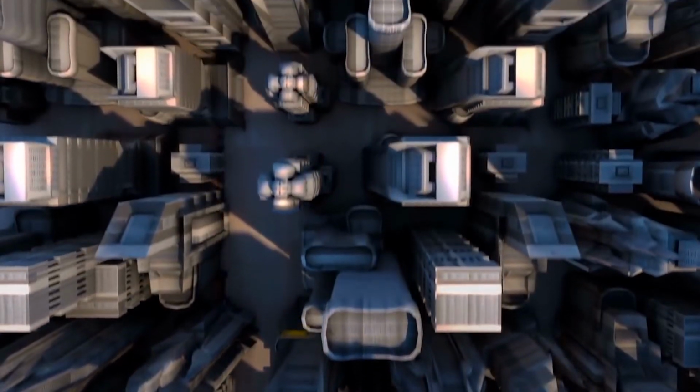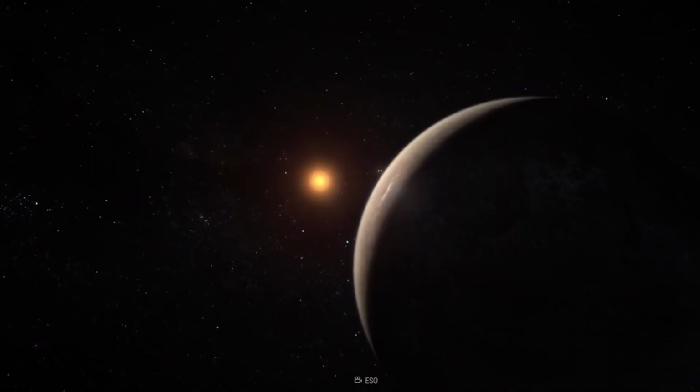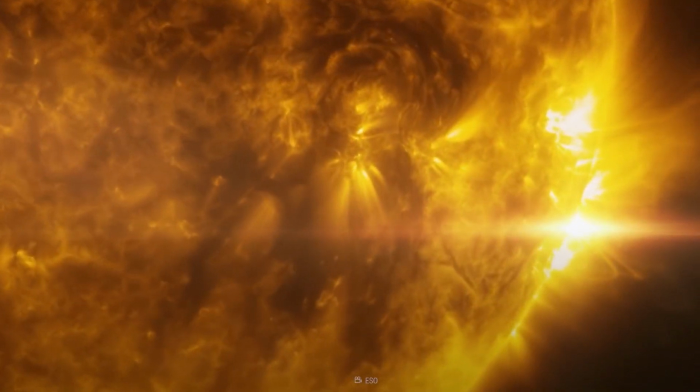An engineering project of stellar proportions. As you can see, this is the ultimate solution for living space and energy production, providing its creators ample surface area for habitation and the ability to capture every bit of solar radiation emanating from their central star.